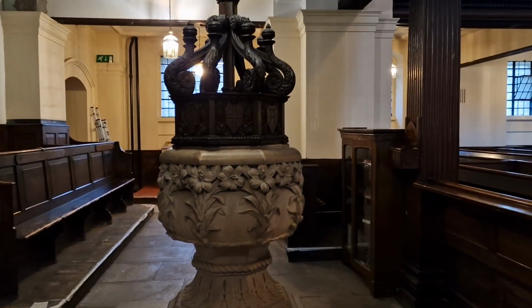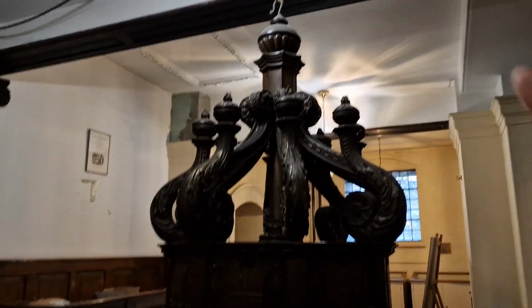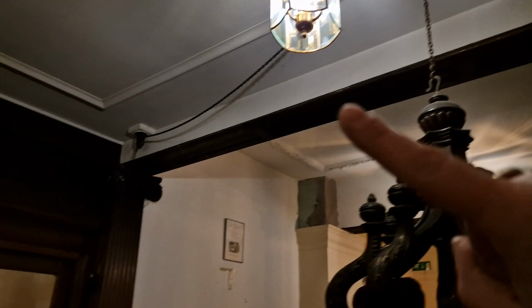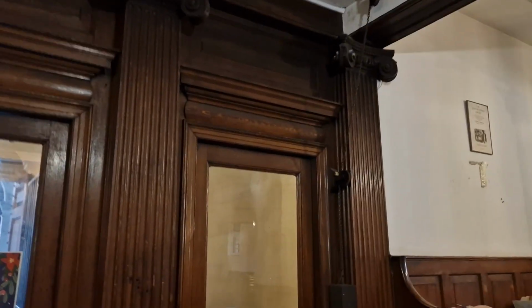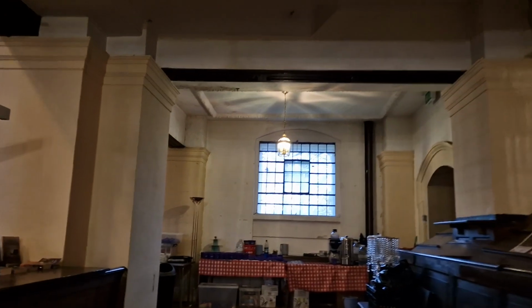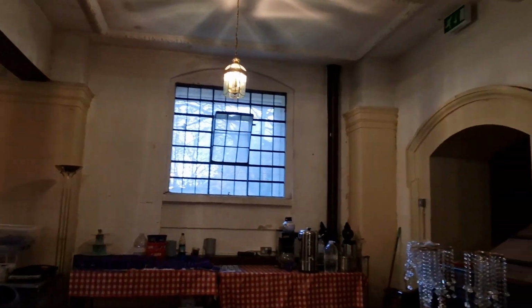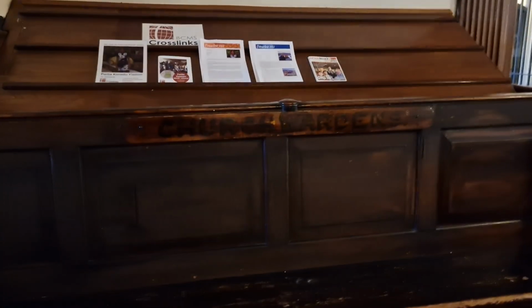Here's the font, which is pretty impressive because the font lid is weighted and chained, which goes all the way over to there. And you pull down on that lead weight which sits in the corner there, and it will lift up the font lid for you. So we'll start with the sides first, which is what I always do in a church, and then I'll be quiet. Church warden's benches these are.